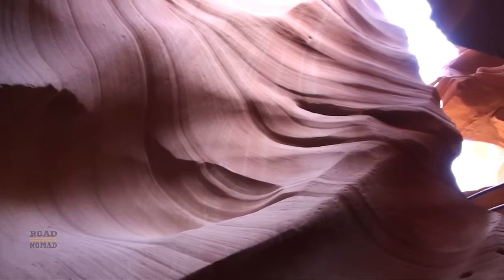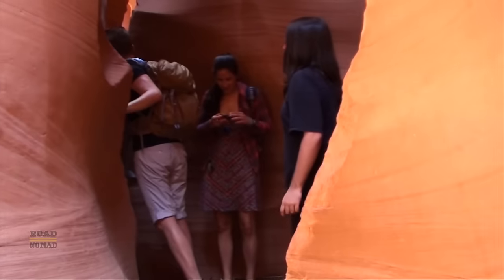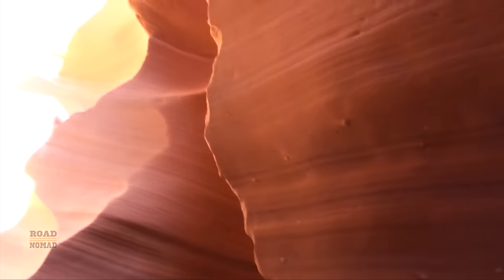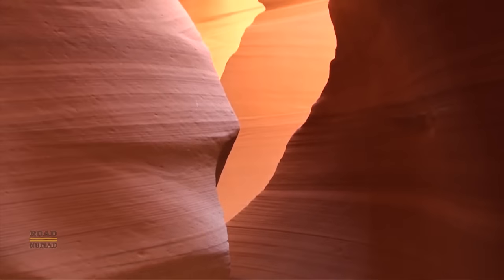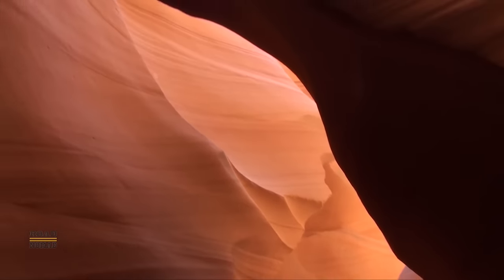The different colors on the rock, we learn, are caused by the way it reflects sunlight at different angles, creating all these surreal effects. All the rock is actually pretty much the same color. Lower Antelope Canyon is open to the public 7 days a week. It only closes when rain is in the forecast, because of the high risk of flash floods.